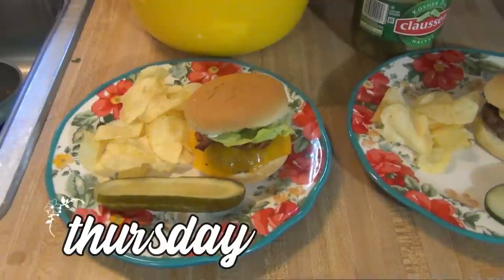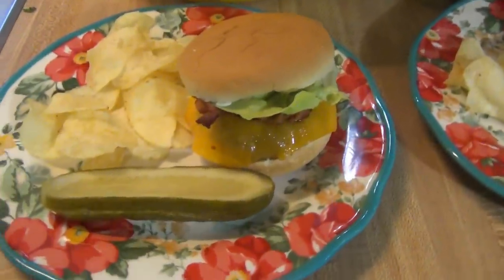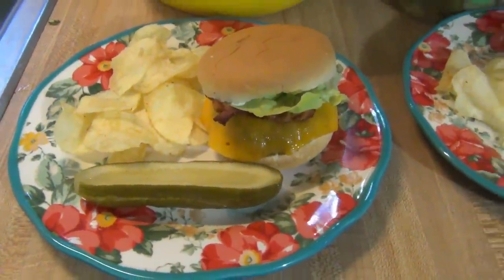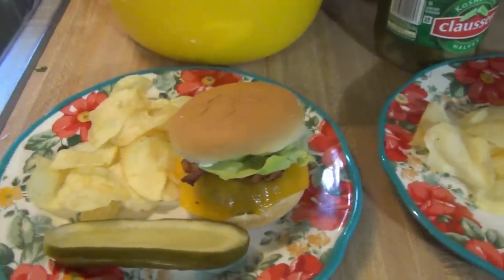It is Thursday, and tonight for dinner, we are just having something really easy. Bacon cheeseburgers. So I cooked the bacon in the air fryer tonight. I do it on 400 for about 12 minutes, stirring it halfway through.